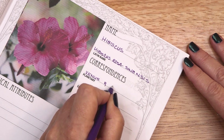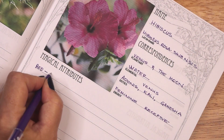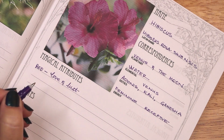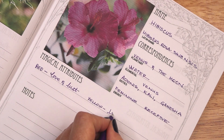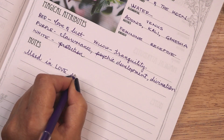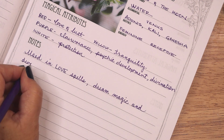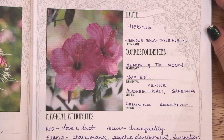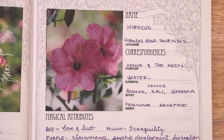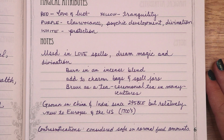The first herb is hibiscus flower. Hibiscus flowers are used for different magical uses based on their color. Red hibiscus is used for love and lust. It can be dried and burned as incense, or added to charm bags and spell jars. My favorite use of hibiscus is to brew it as a tea with other love-drawing herbs, spices, fruits, and flowers.